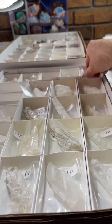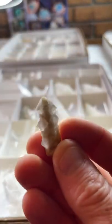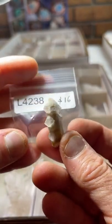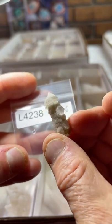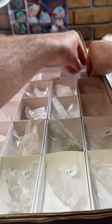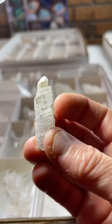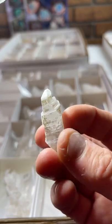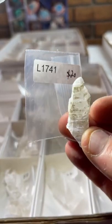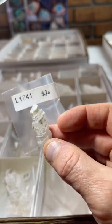All right, we did these. We got some little ones here. It's a scepter for $8. $8 on that little scepter. And there's another one. Reverse scepter, a little guy with all the growth lines and crazy termination going on. It's almost like a reverse scepter. That one's $10. Get out of here, fly. $10 on that one.